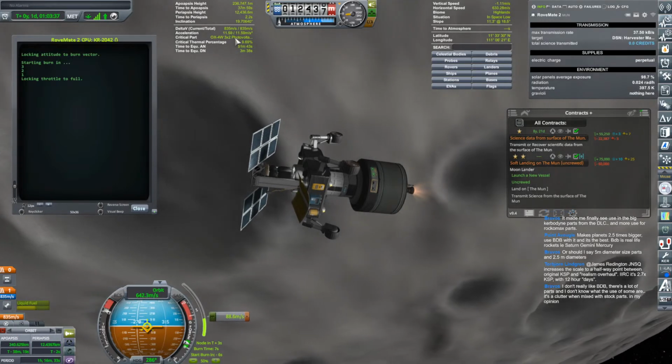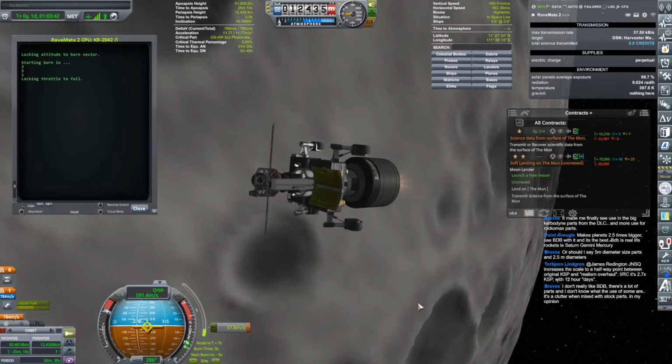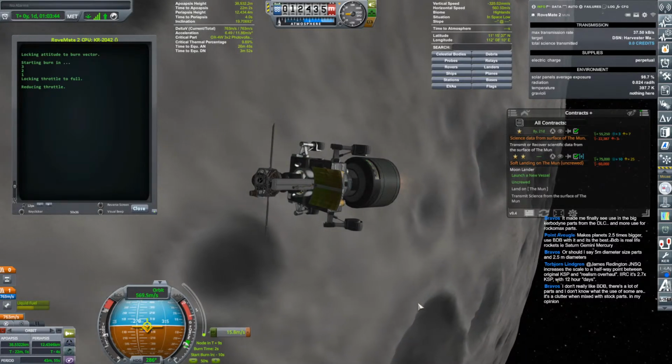So what is the inclination? We're in a 20-degree inclined orbit. That's going to give us some options. That will give us some options.